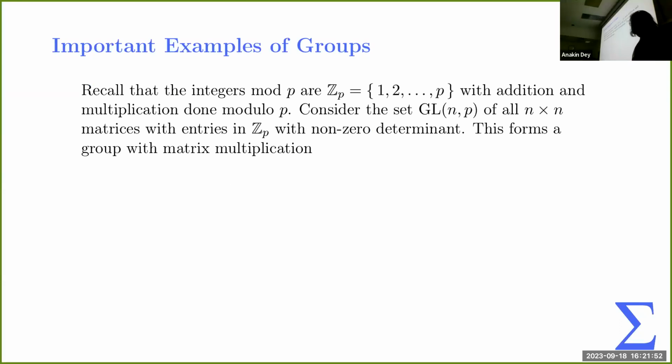Another example, which also came up a lot in my research, were integer matrices. GLNP is going to be the set of all invertible matrices. So every matrix has an inverse, and the entries are going to be integers mod p. So these are integers where, as I add and subtract them, I just keep taking the remainders modulo some prime.